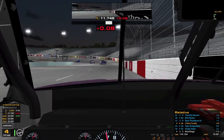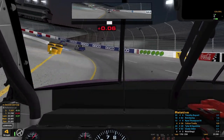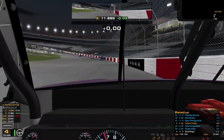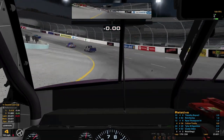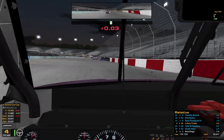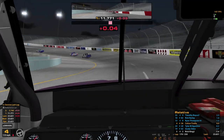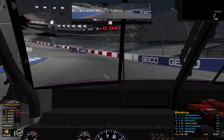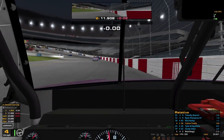I certainly am getting very loose in the corners, though. Getting tight in the corners too. Handling's just not here anymore. The gap in front is now 3.9. Whoa! A little loose up there maybe.